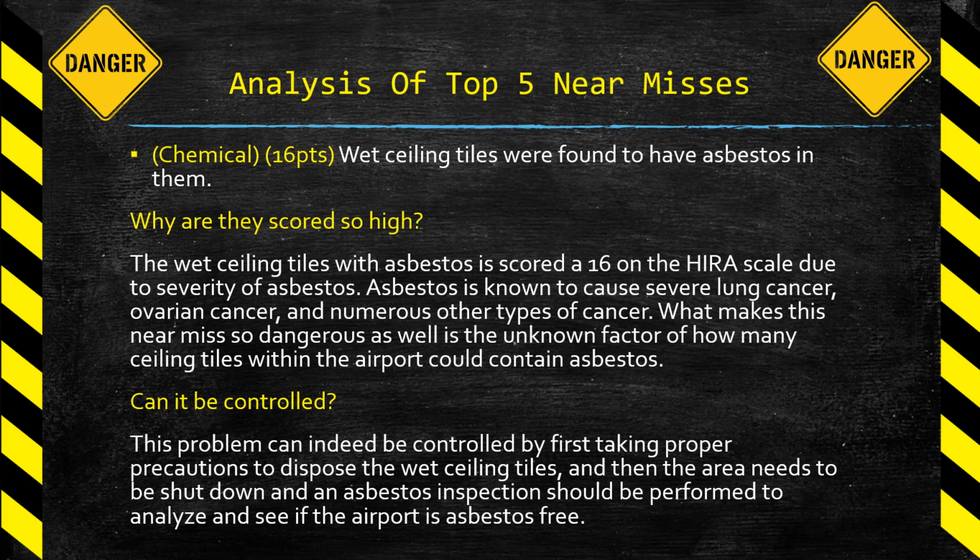And can this be controlled? Yes. The proper precautions need to be taken to get rid of this asbestos tile, and they also need to have an asbestos inspection to make sure the airport is asbestos free. And it's also important when they replace these tiles that they get tiles that do not have asbestos in them.